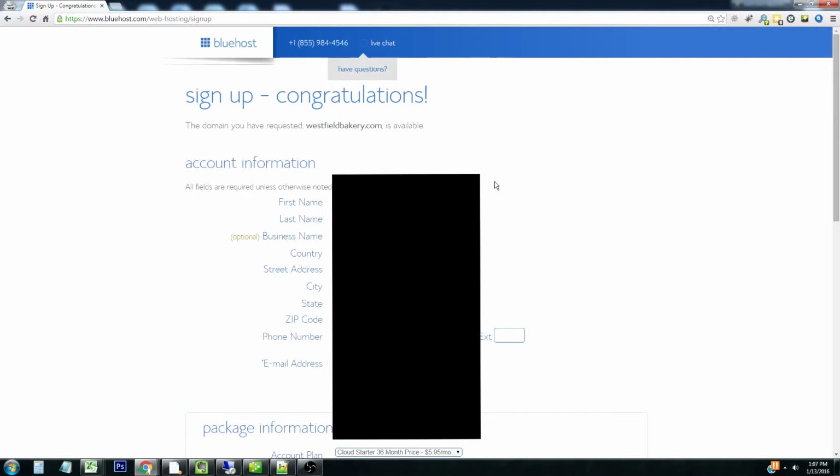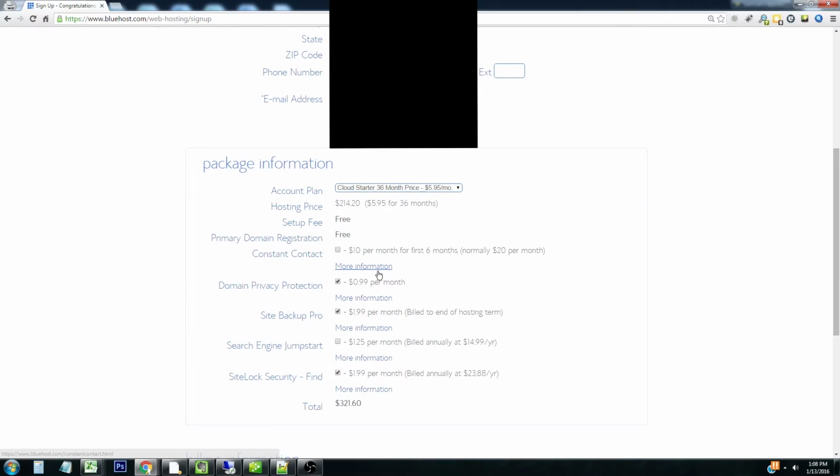I'll type in my information here. And I'm going to block this information out so no one steals my identity. And for the account type, let's just go with the 12-month, which is actually $7.95 per month, which is extremely cheap. Okay. Domain privacy, let's also add that because it's always good to have privacy on our domain. We don't need any of these other features here, so let's just uncheck these.